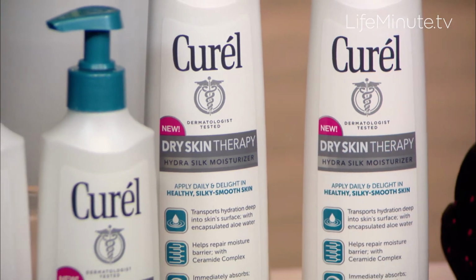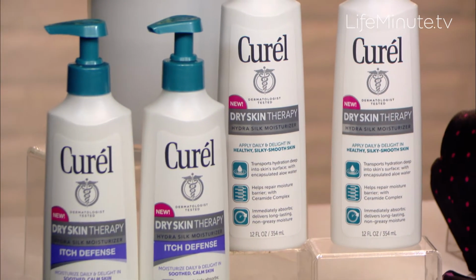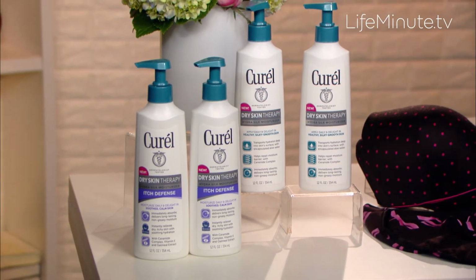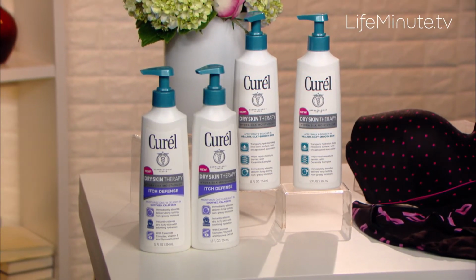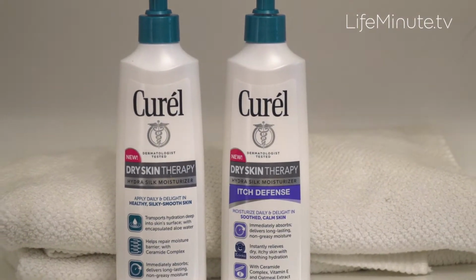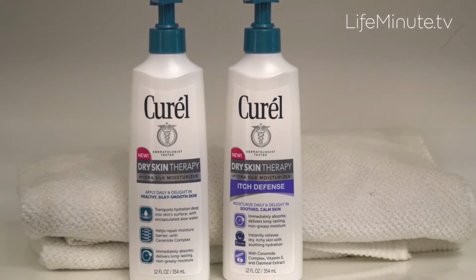It's all about giving back this season. Let's start with our skin. Life Minute likes Curel's Dry Skin Therapy Hydra Silk Moisturizers. They address the root cause of dry skin and work to end it with their proprietary ceramide complex that actually helps to protect skin's moisture barrier.